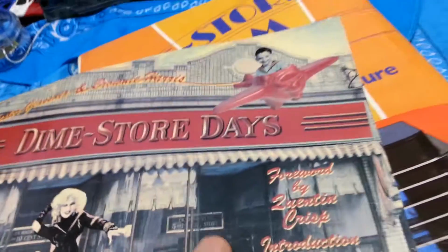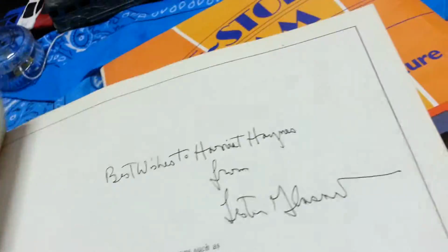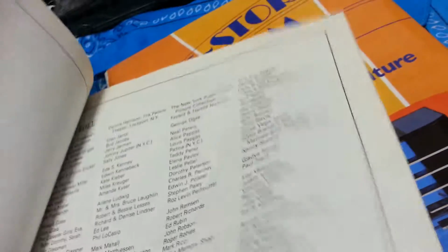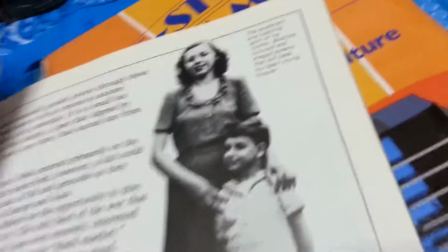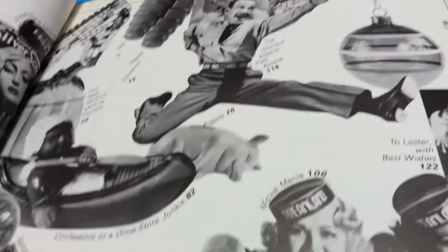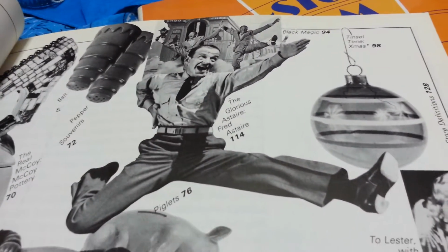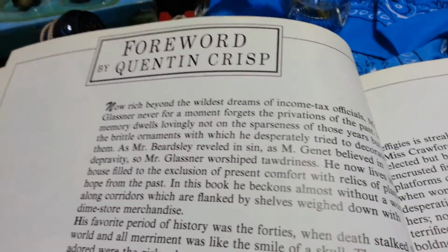Let's take a look at Dime Store Days again. Quentin Crisp wrote a foreword for this book. Let's take a look. He talks a little bit about Joan Crawford in the book. Let's get to it. Here's a nice collage, very nice collage. Tells you where you can find things. The Glorious Astaire, Fred Astaire, that's 114. It tells you the pages. Foreword by Quentin Crisp.